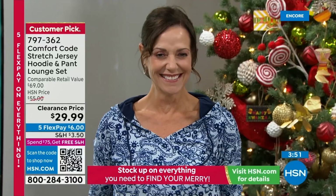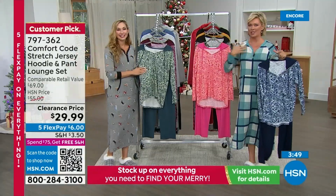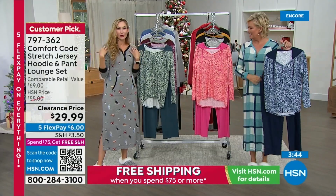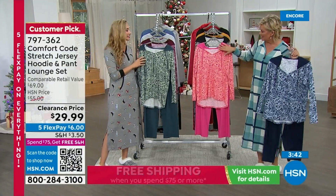Oh my gosh. Very sporty chic. Isn't it neat the way it's opened up at the collarbone too? Yeah, it gives you that extra contrast all the way over on the shoulder. It kind of lays beautiful, like a shawl collar almost. It's a nice big hood.